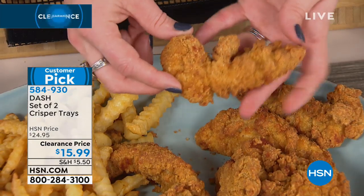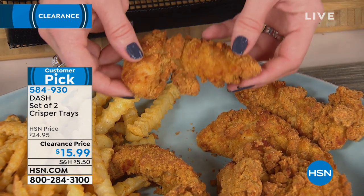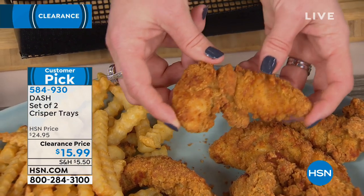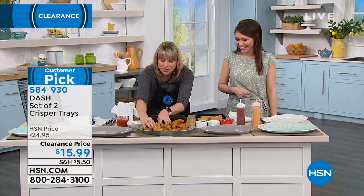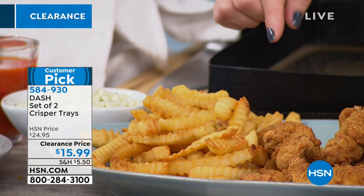Like your traditional oven, you get a nice crisp up here. You turn it over, it's sad and soggy, and you're like, what happened? Wah, wah. Not with your crisper tray. Also, look at our French fries. Crispy and crunchy all the way around, and I didn't deep fry them.